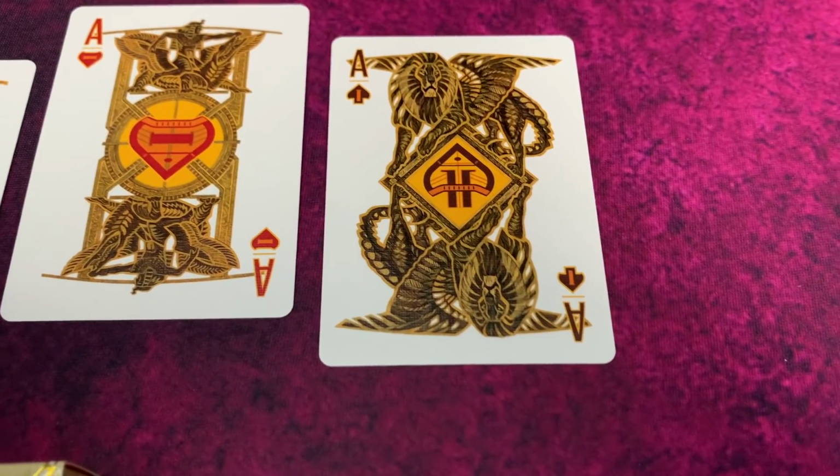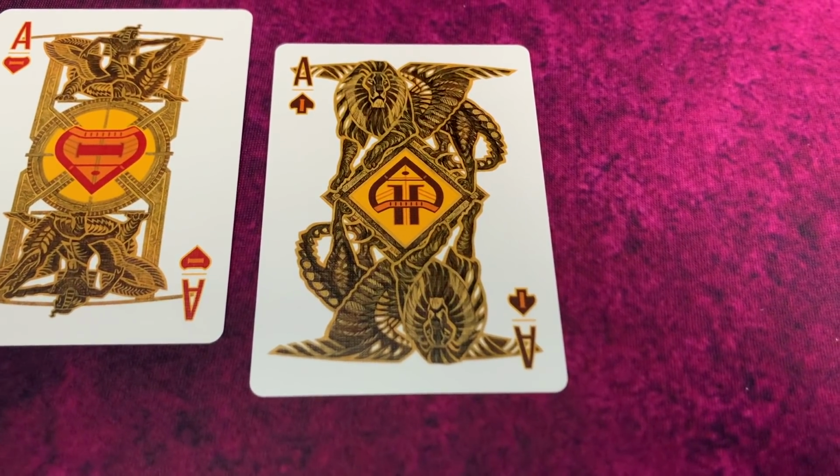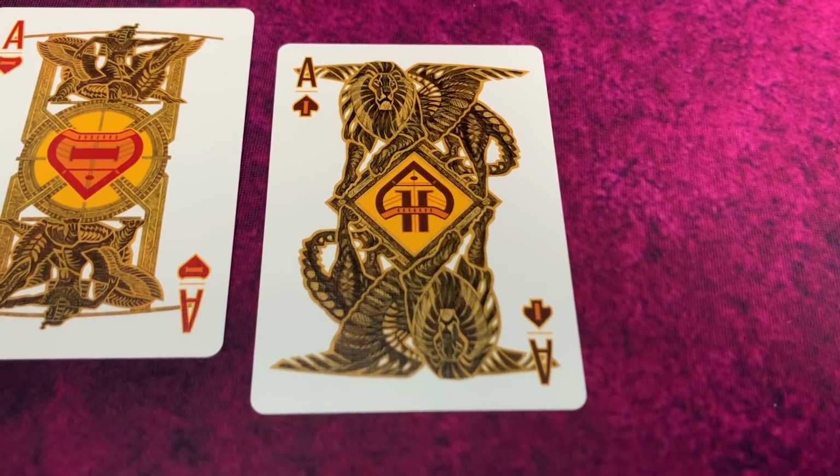The font choice on this one is a little bit tricky. I'm not a big fan of the jacks. The J they're using for that is a little hard to see. It does kind of look like a 7 at a quick glance. But again, you should be able to obviously very quickly tell that's not a 7. It's a court card. So yeah, I do enjoy it.